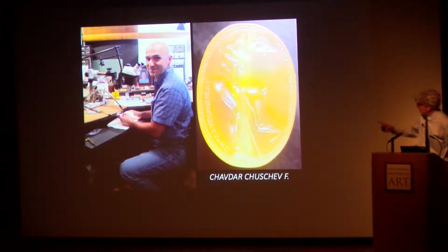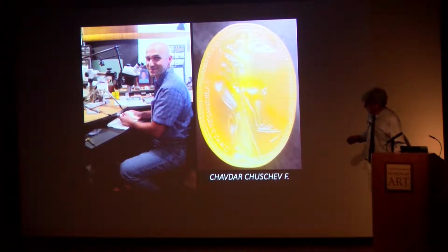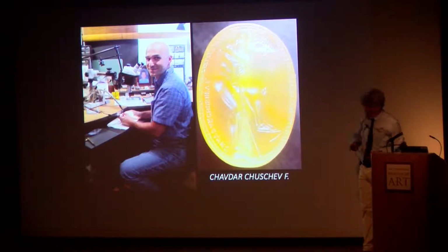So my friend Chavdar Chushev, the gem engraver, made that replica in our collection. But as the video noted, there are several differences. One, the use of power versus hand tools, and that's really more for convenience. Power tools, although they can achieve greater speeds, you don't really want greater speeds because that makes you lose control. It's not the metal tools that cut the gem. It's that slurry with abrasive, and if your wheel is spinning really fast, your abrasive is going to fly off.